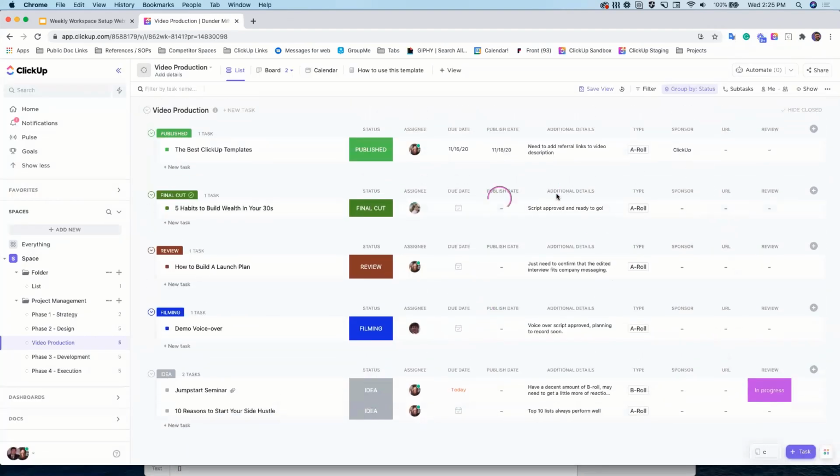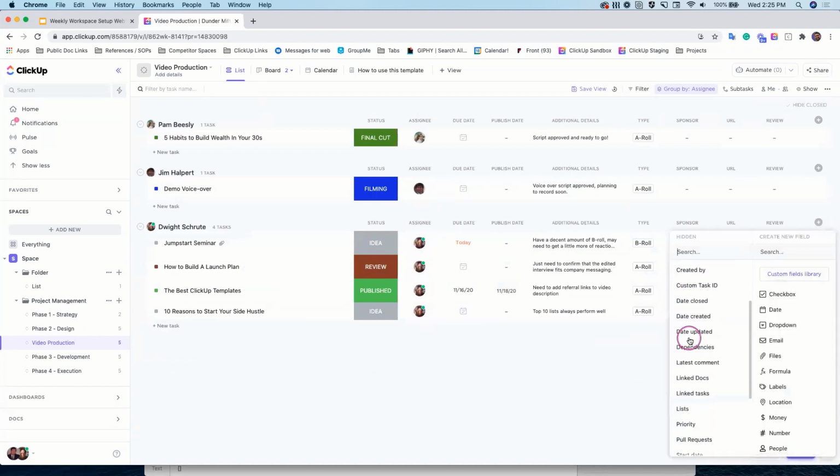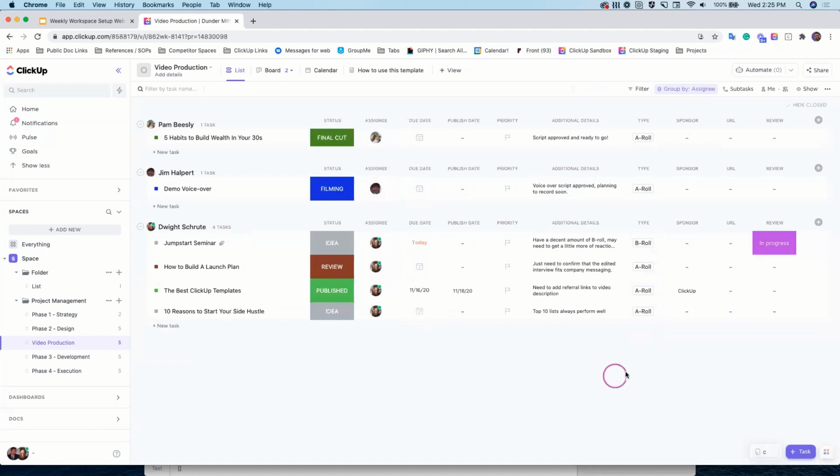Again, to customize these views, we have the ability to group. We can group by assignee, right? If I need to know who's working on what, right? Let's add in a priority field here. And let's give some of these tasks some priorities, just kind of at random, to really build in a little pretend workflow for ourselves here. I have a lot of urgent tasks on my plate. This is a little scary. All right, now I have a grouped by assignee.